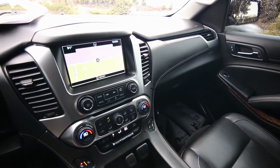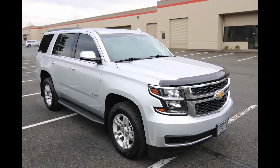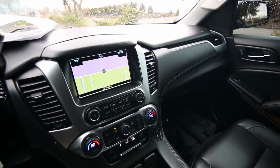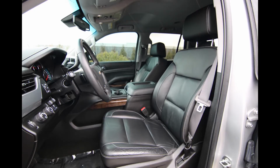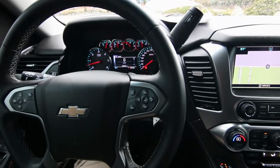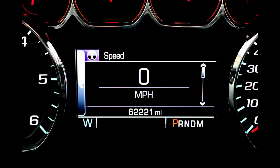And hopefully they might have had us give them a little bit more money for it, and we probably did give them a little bit more money for it because it looks so nice. So luckily for you, if you're in the market for a 2016 Chevy Tahoe, if you like the options and color, this is a beautiful one. I don't think you'll be disappointed at all.